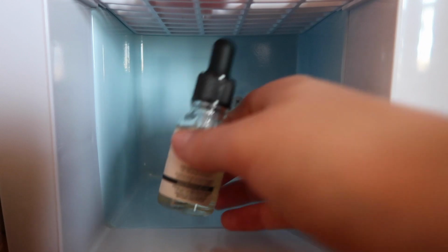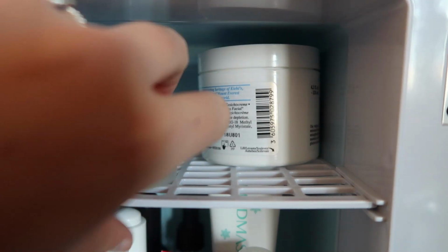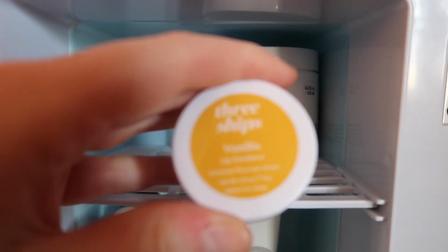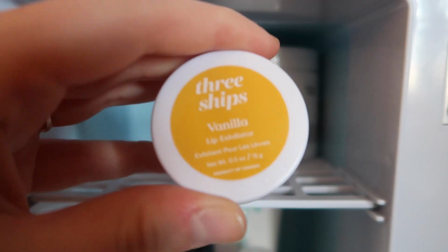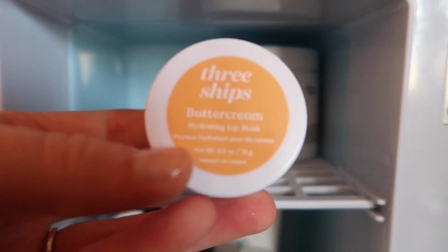And then lastly, this also came in a subscription box, and I have not used it yet, but it's the Botanicals serum, and it looks like this. So these are all the things in the bottom part of this. So first, I have all my lip care products in here, so we'll start with the very back. From 3 Ships, this is the exfoliator and vanilla, and then the matching one is the buttercream, and this is a lip mask.